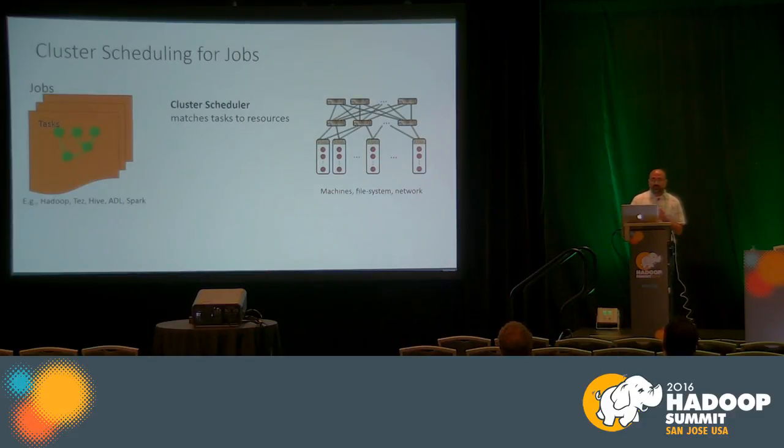So here's the problem. There is a set of jobs with tasks and dependencies on one end, and a set of resources, machines with a network, on the other end. And in the middle, you have cluster schedulers such as Yarn that are trying to match tasks to resources. This is the core problem that we're going to consider in this talk.